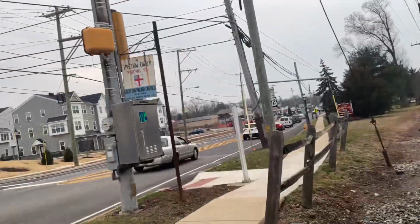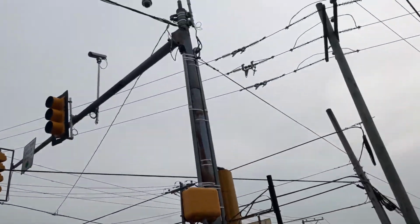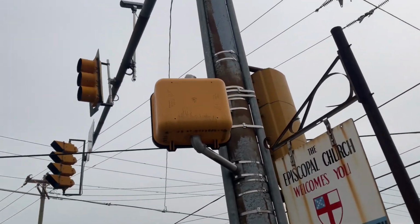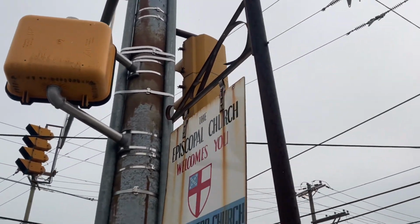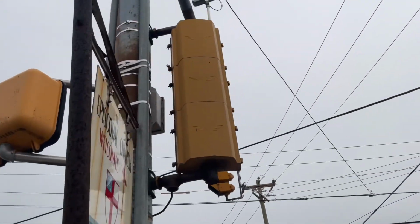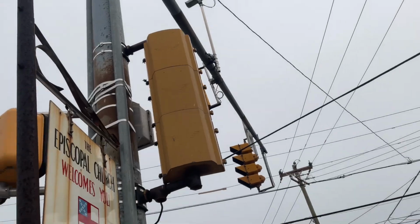I am in Chalfont, Pennsylvania, and we'll be looking at these traffic signals here. As you can see, this one is an older McCain traffic supply signal in yellow. Those are the pedestrian signals with the large pole that connects to it. We also have Eagle traffic signals.